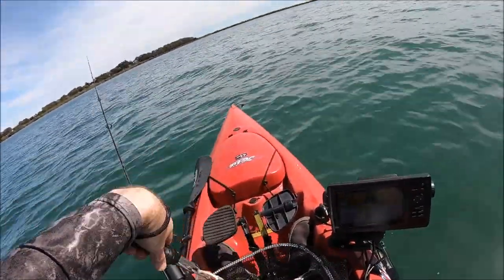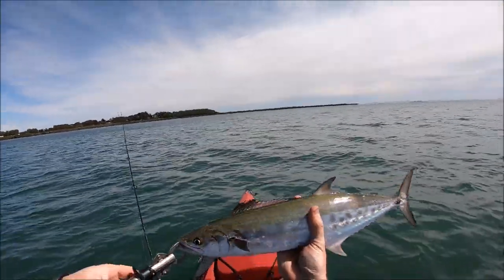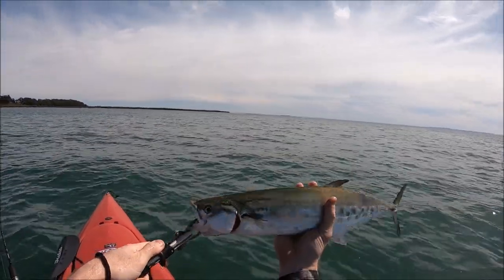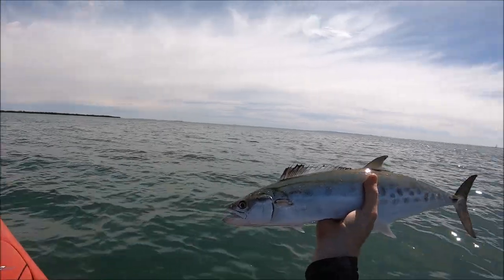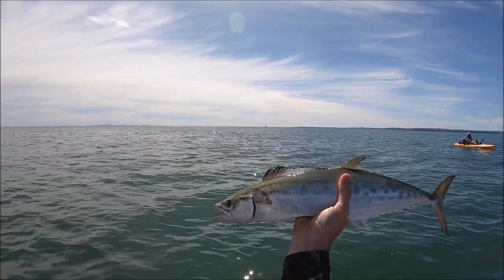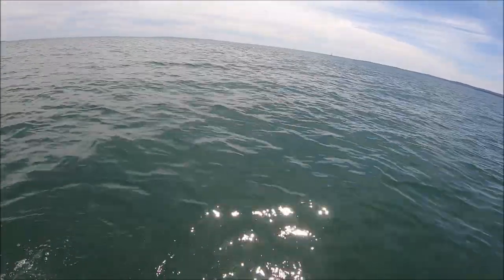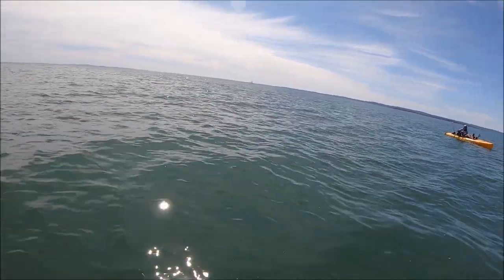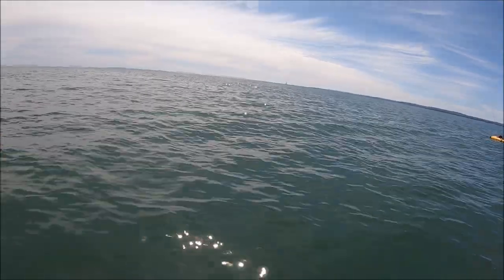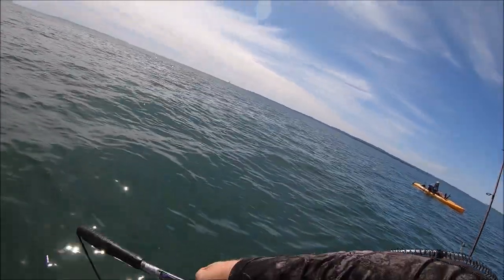He's definitely legal, I think, but I might let him go because I got that snapper. I got the snapper for dinner. I'll let him go, I think. Oh, he's over 50, but it's only just. Since I hooked him in the gill plate on the outside, there's no blood or nothing, so he'll be right. Snapper's good enough for dinner.